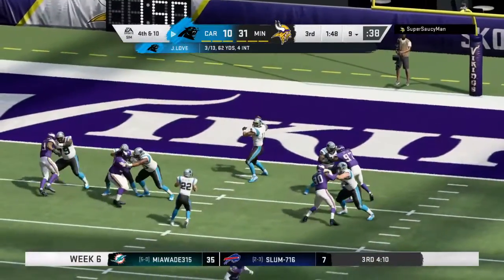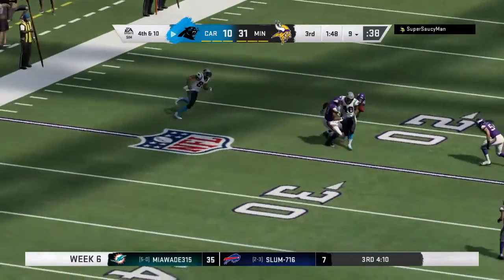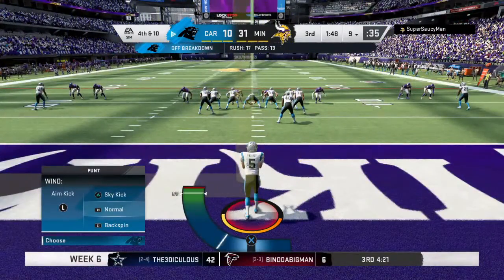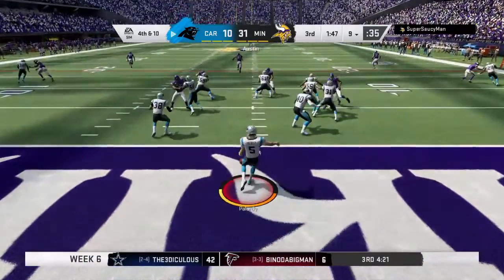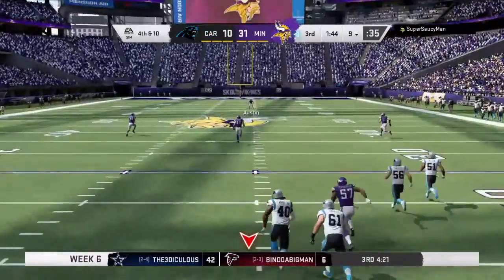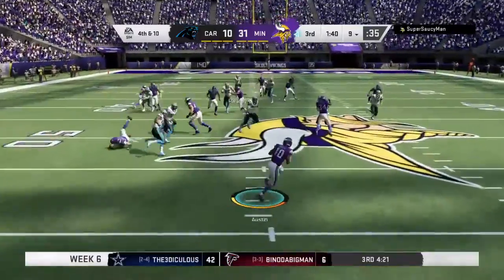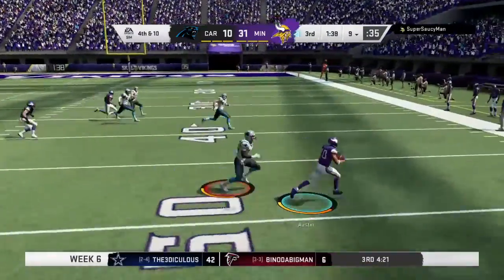Now throwing on 3rd down there, but he cannot connect. Brandon, at least there's one bright side to that incompletion. What's that? It wasn't an interception. Wow. You're a nice guy. That was kind of savage. But correct. No pick, just incomplete that time.